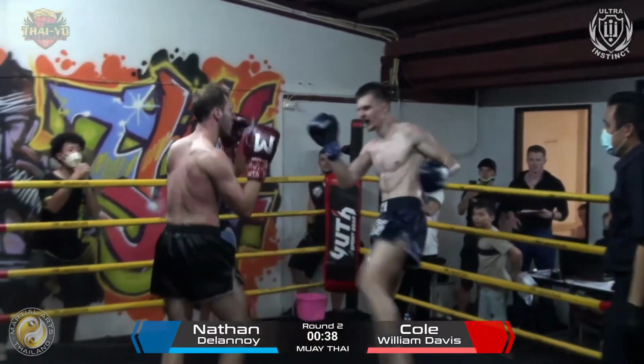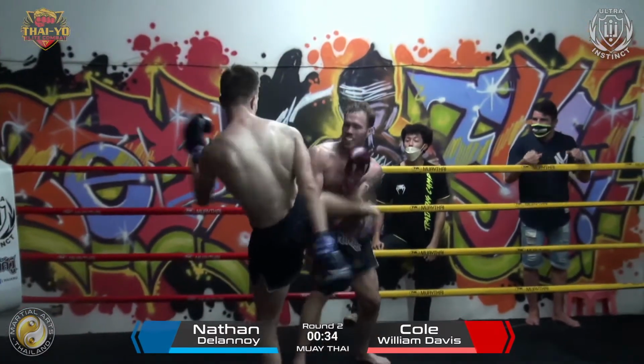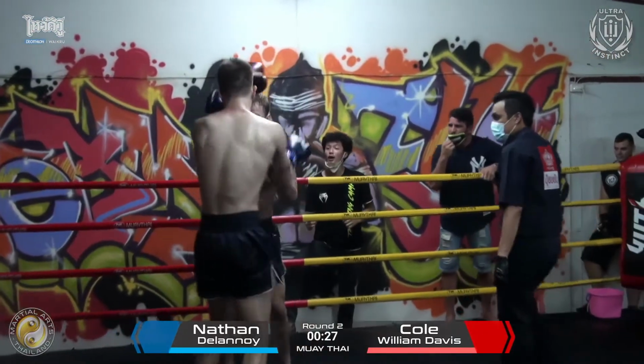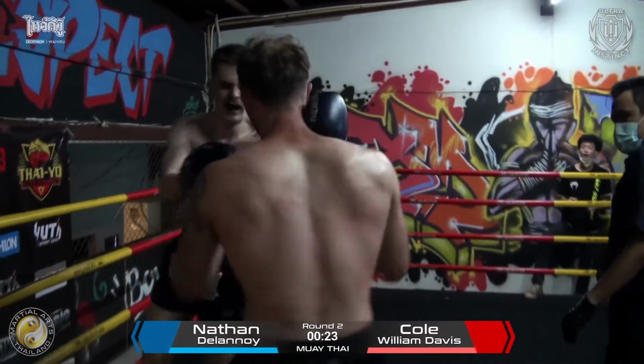Good left hands now coming in from Cole. Nathan trying to find that teep again, but just missing out. Oh! Big punches here from Cole, throwing over the big strong body kick. Yeah, that was a beautiful combination. That got the attention of Nathan. You can see a grimace on his face when that body kick landed.